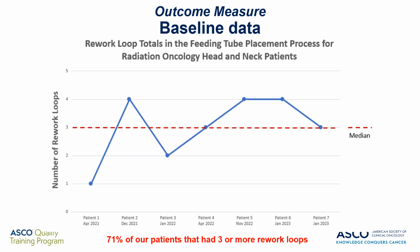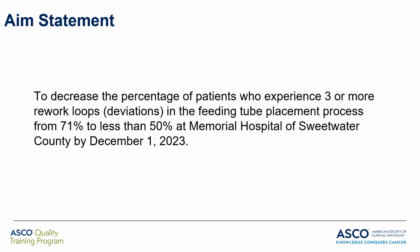So after we analyzed our baseline data, it helped us develop our aim statement and figure out what was a reasonable goal for us. So we aimed to decrease the percentage of patients who experience 3 or more rework loops or deviations in the feeding tube placement process from 71% to less than 50% at Memorial Hospital of Sweetwater County by December 1st of 2023. From our aim statement, we moved on to our cause and effect diagram.